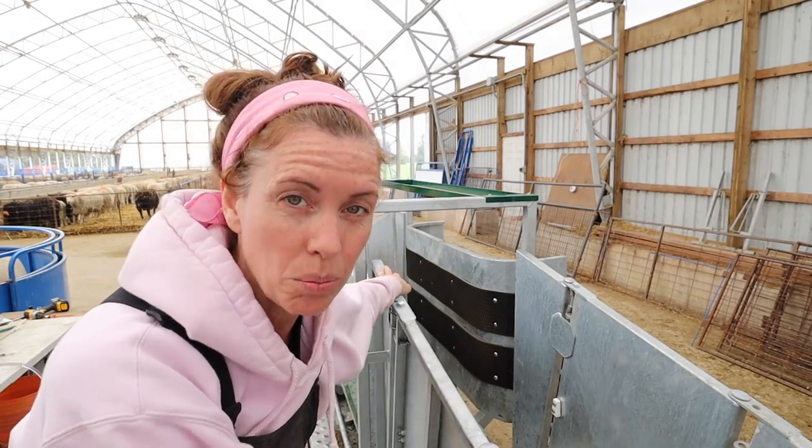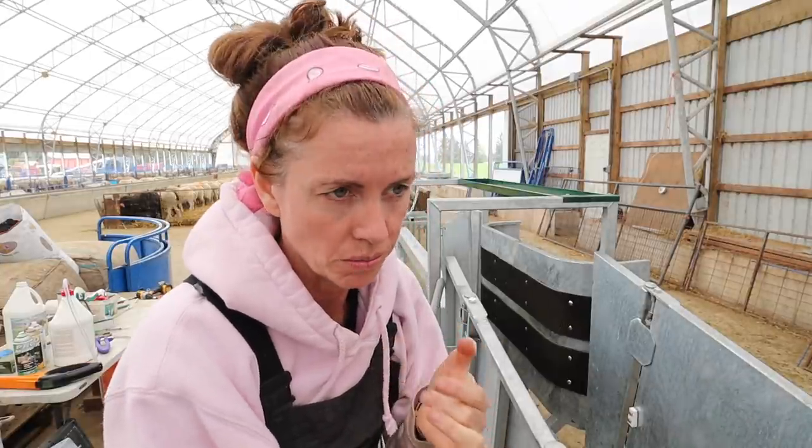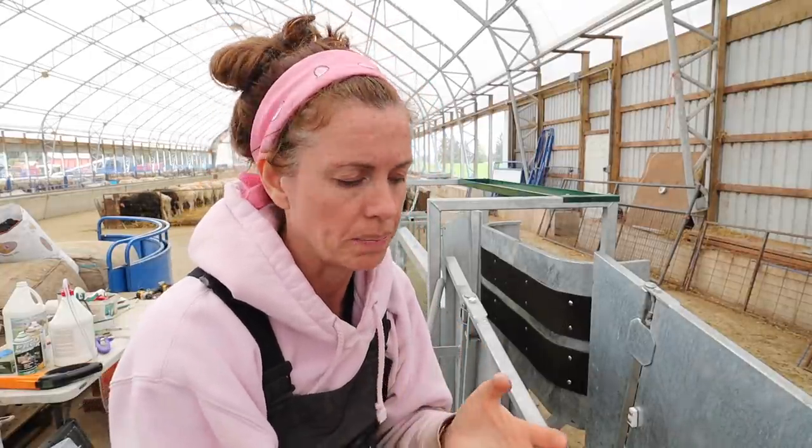The third group moved the best. They just went through like tickety-boo. The actual job went really, really nice. It'd be a lot faster with an auto doser, so I will have to get a new one of those. I just didn't have one.